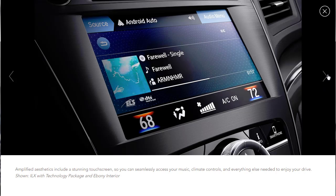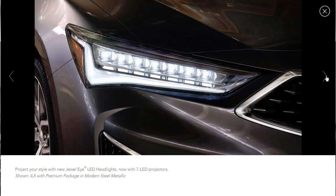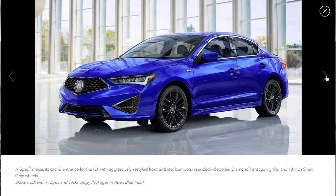That's easy. All right, here's a nice shot of the Infotainment Center. Amplified aesthetics include a stunning touchscreen, right? Climate controls, everything else you need to enjoy your drive. That's really attractive. I like that. Here's a shot from the back. Love to see if it had dual exhaust, even if it would be faux, meaning not real dual exhaust. It'd be nice to see it. The headlights do look very nice. There's a good shot of it. It's not a bad-looking vehicle.